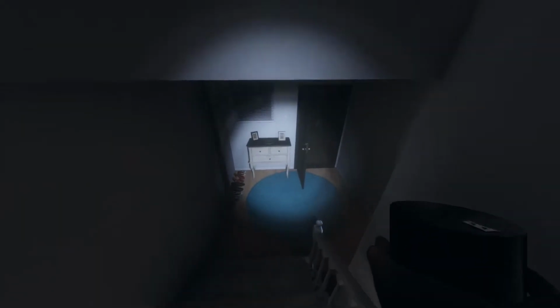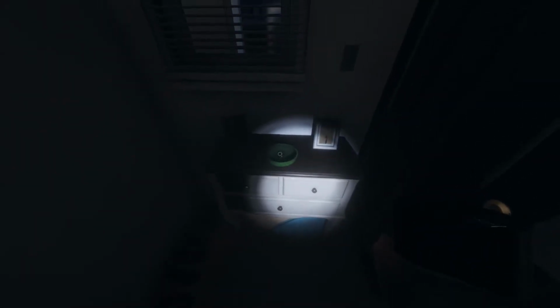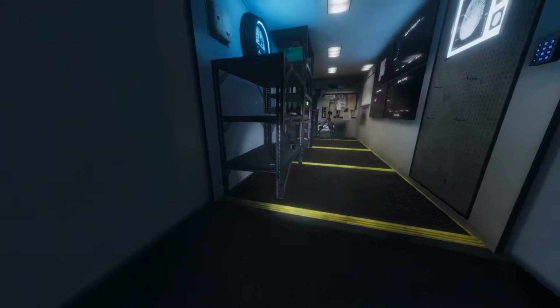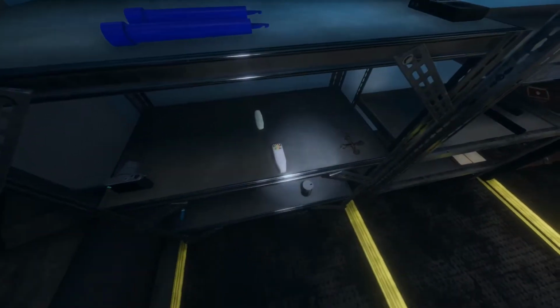Take the key. Look at this, we're setting up for a speedrun now. Take the key. Discard the salt. And I will take the crucifix, actually. We can drop that in the room we find to be the ghost room straight away.